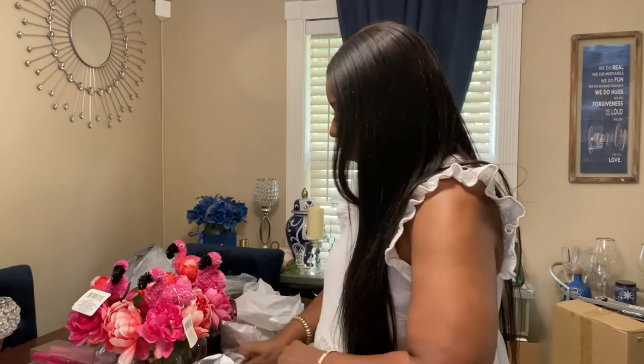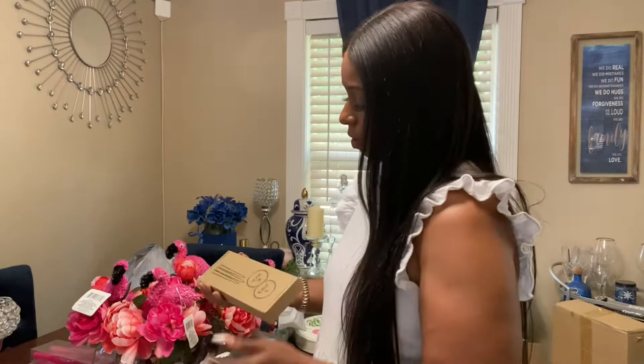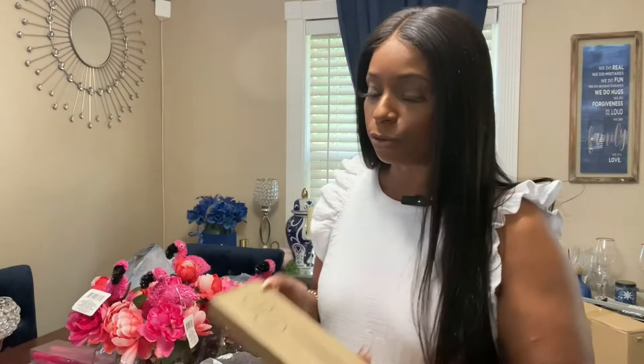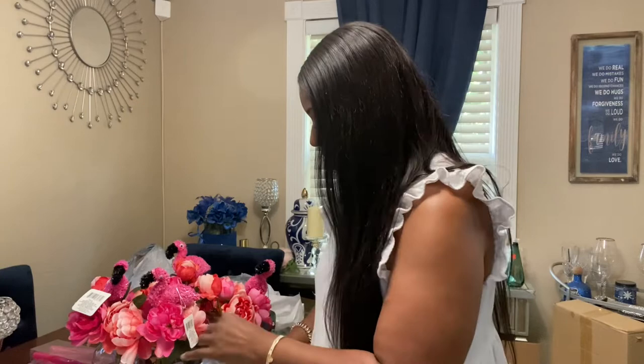I'm thinking about my centerpieces right now, just trying to figure it out. You know, when you think flamingos, you think tropical, colorful, bright, pink, fruity, all kinds of things, you know? So I came up with a few ideas and I'm getting ready to see what they're gonna look like.